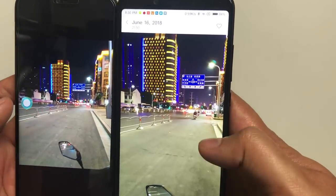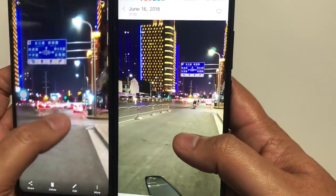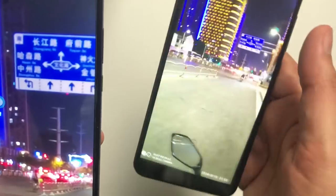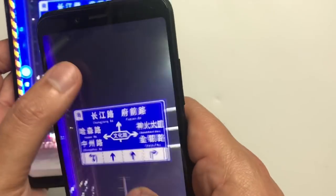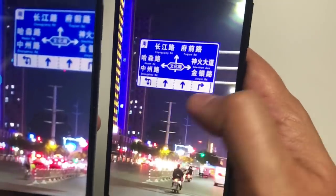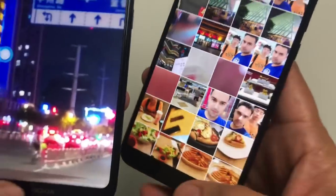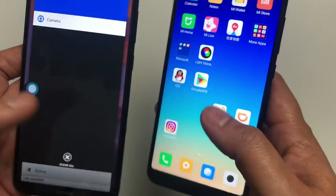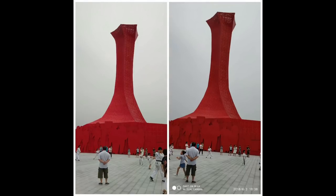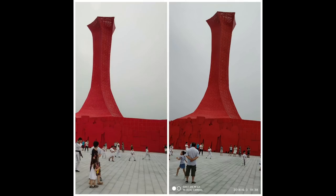So in this picture you can see the signboard on the road, Mi6x, the color is brighter, and Nokia X6 doesn't have the blue color like you can see. Mi6x is more clear. So now let's see the pictures. I uploaded them on my Instagram also, so if you want to see them properly you can look there.